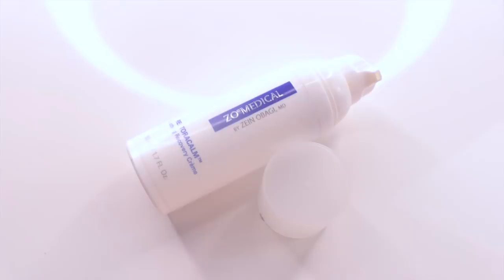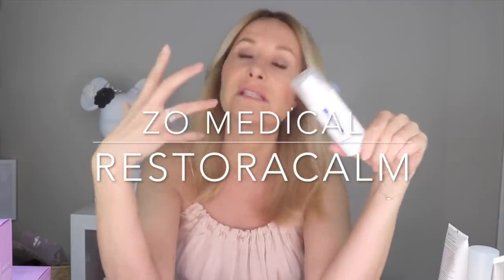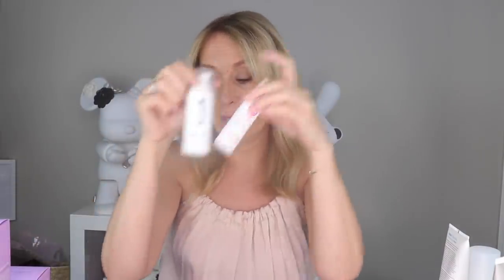Zoe Medical do Restore Calm, and I think it's really interesting that a lot of these products originally came from medical brands, because they saw obviously if somebody was having laser treatment or a peel, they needed to go home with something that would help repair their barrier function after the treatments they'd had, and that's a really nice one, really similar in formulation to that, a bit more expensive.